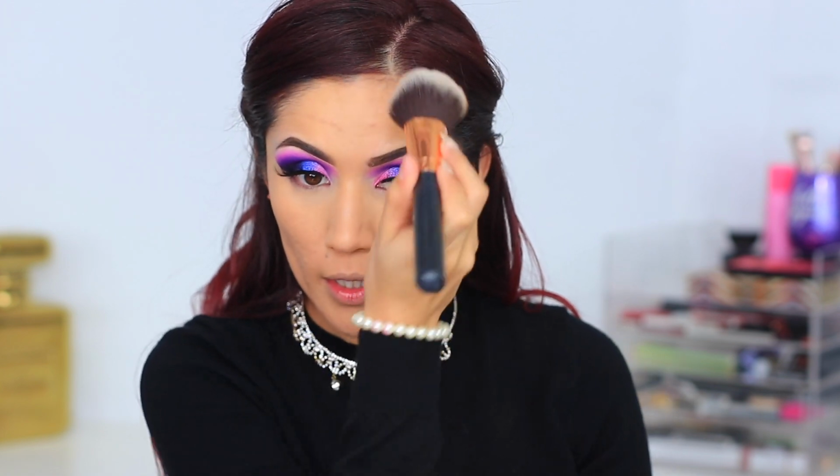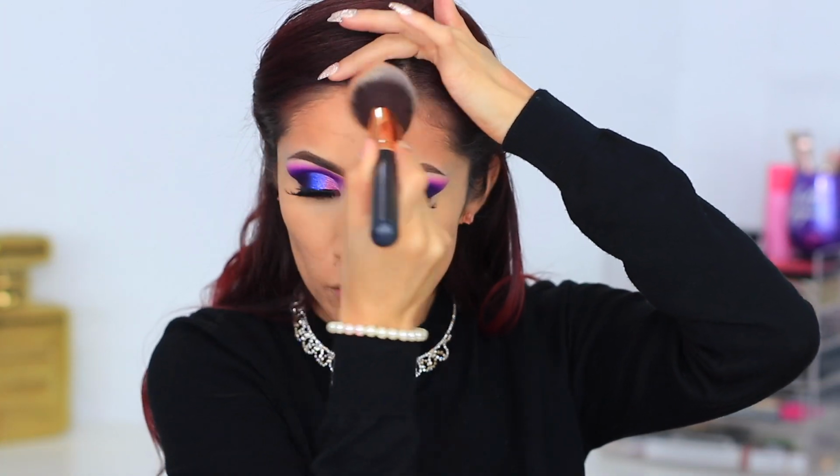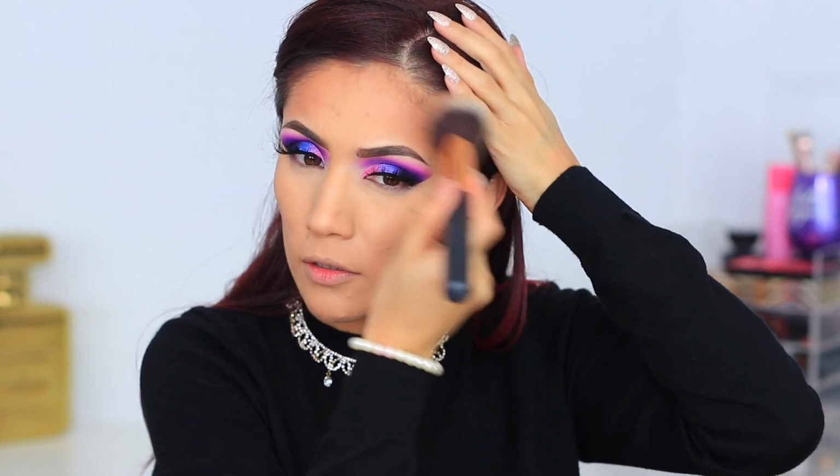So I'm just going to take this on a Morphe R2. It is a little light, but I was hoping, ooh, I think this is going to be perfect. I really like this one. I just like how light this is. I love the way that it's looking. It is so natural. How long has this product been out? Can somebody tell me down below?